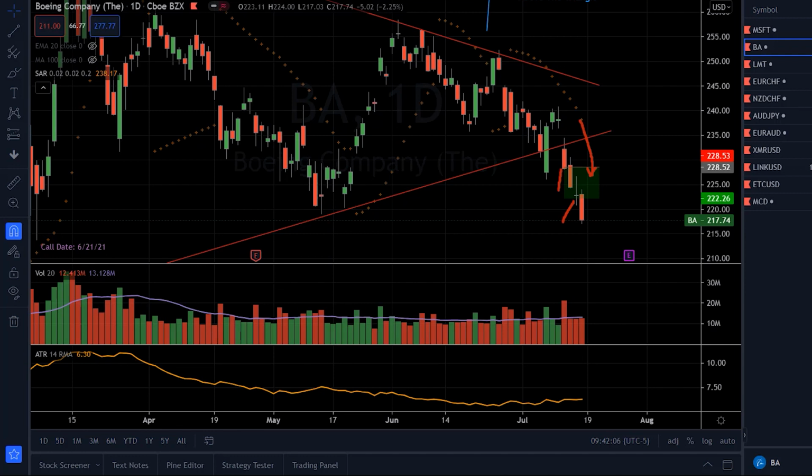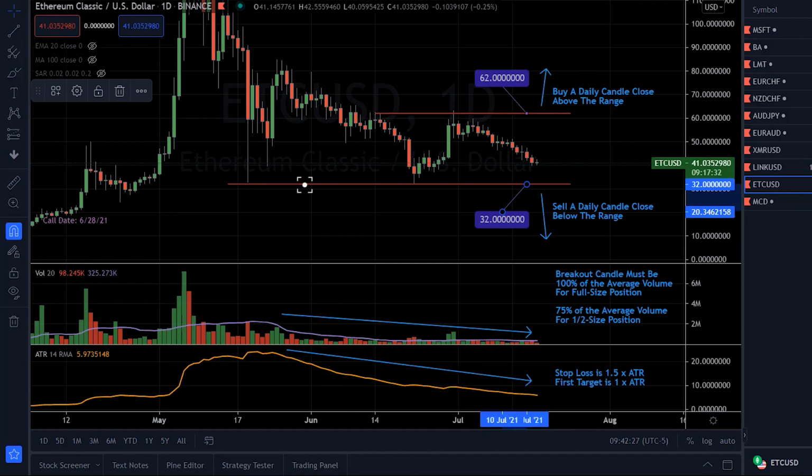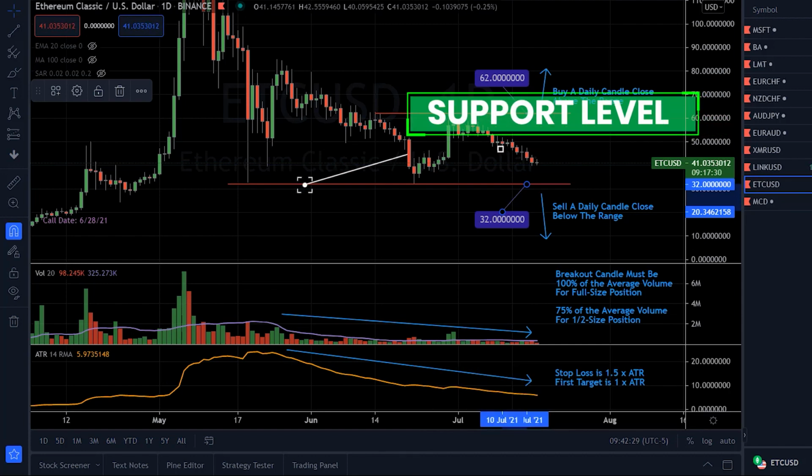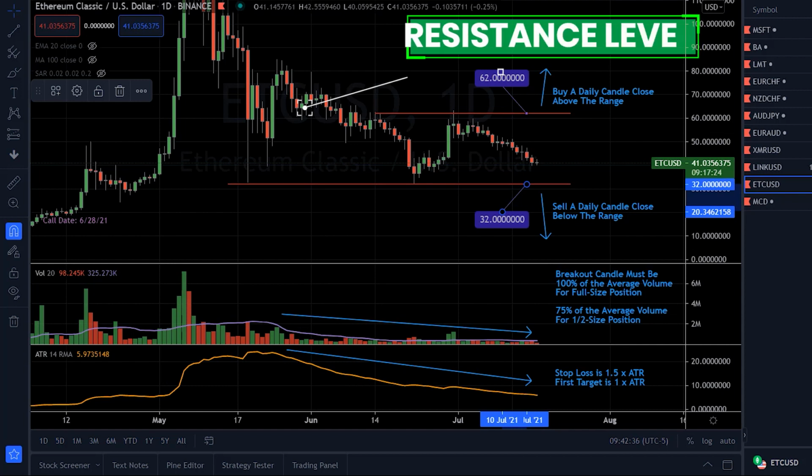Let's take a look at the new trade setups. Our first setup today is a trading range on the cryptocurrency Ethereum Classic. Now, just to be sure everyone's with us on this, a trading range is a consolidation with a strong support level like this one at 32 and a strong resistance level like this one up at 62.